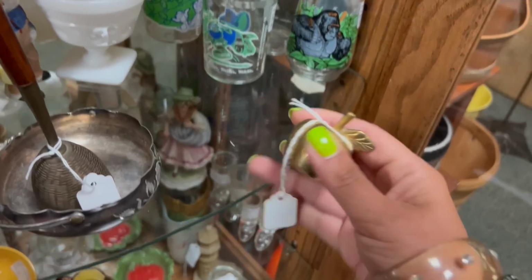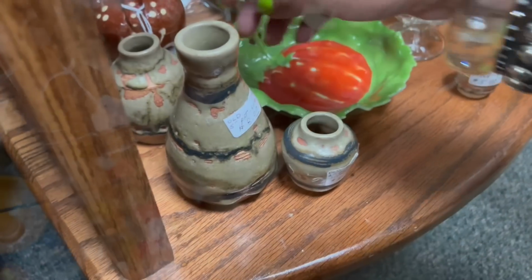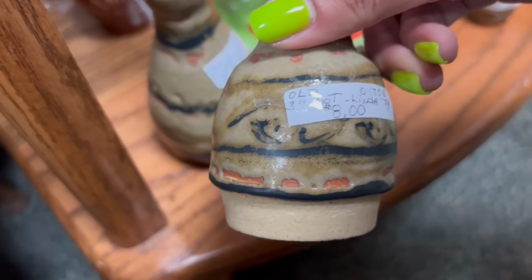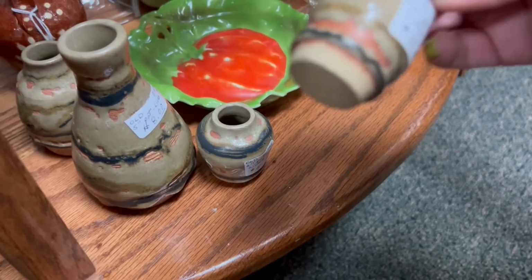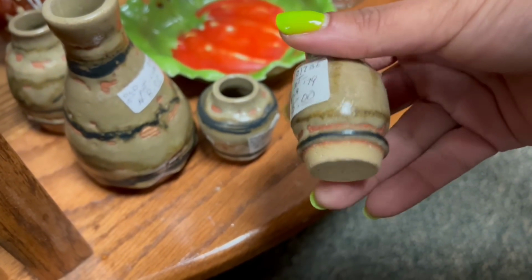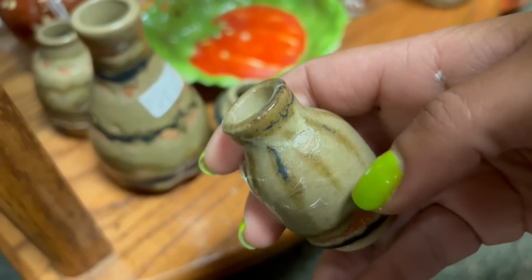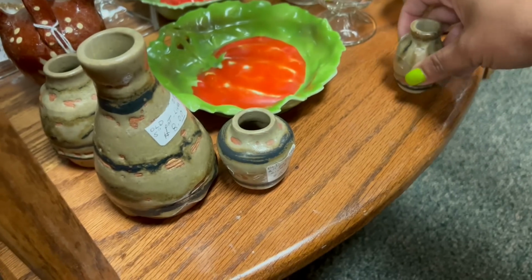And I also am kind of into this miniature brass apple. I can already feel myself getting out there. I'm kind of into these little pots. $8, $5. They are signed. They're vintage. They're 70s. This one's got a little nick on. Well, actually, I mean, it's fair.